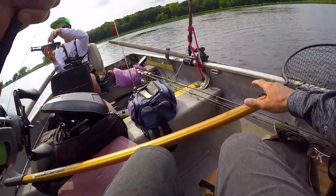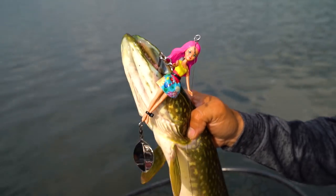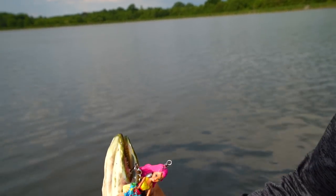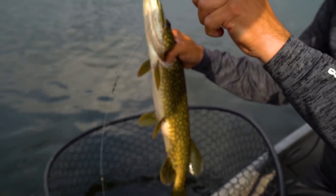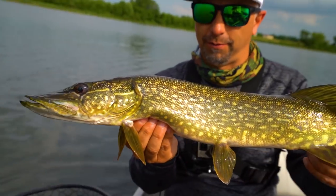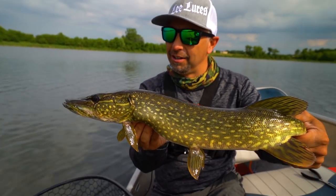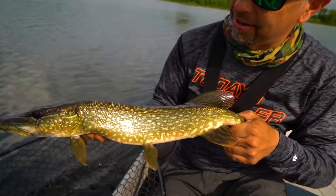It's kind of on it. It's kind of in it. You take your pick. All right, there we go. Another one on the whatever this doll is called. Okay, another one down. Robbie, I got you beat. That was actually a pretty nice fat one. Good looking fish. What'd you think of that? You like that little pink hair thing, don't you?